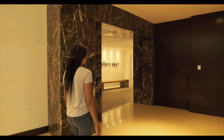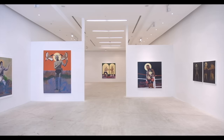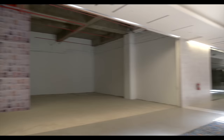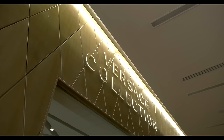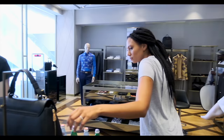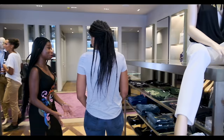The nice thing about this hotel is that it has a gallery inside called Gallery 1957, so you can just have a leisurely stroll around the gallery. There's also a whole shopping center called Galleria, which they've just opened, and that's going to have a lot of designer shops. Versace is already in there. They've rented out a lot of spaces. There's going to be a nightclub and an Italian restaurant. So it's basically going to be a complex where, if you didn't want to, you wouldn't have to leave because you could find everything within the Kempinski complex. So if you like that kind of thing, then it is probably one for you.